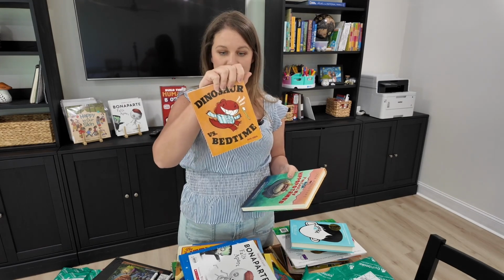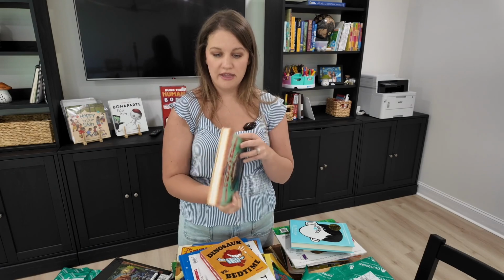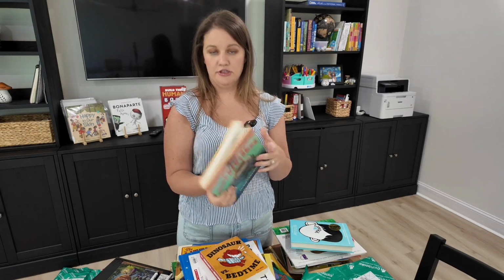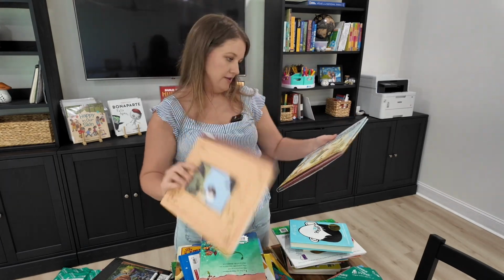Dinosaurs versus Bedtime. My son loves dinosaurs, so this will be a good one. I've Lost My Hippopotamus. I'm pretty sure this was also in the handbook, and because of its poetry. Yes, it's all poetry. So I got this one for us to do some poetry. Clever Jack Takes the Cake. I'm pretty sure this was also in the handbook.